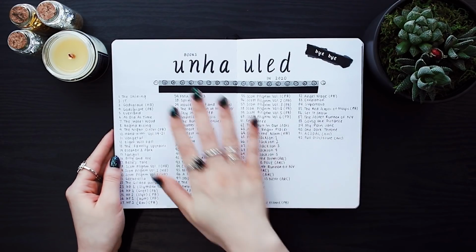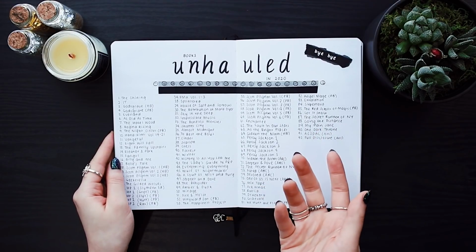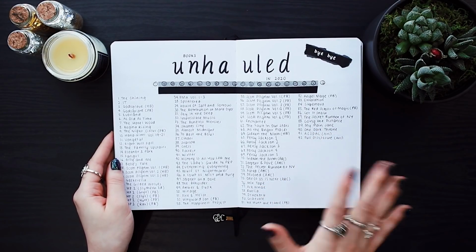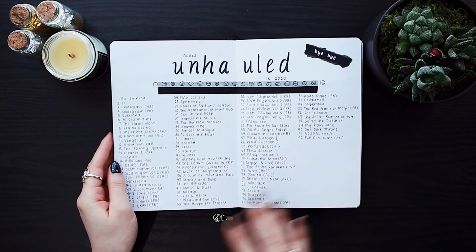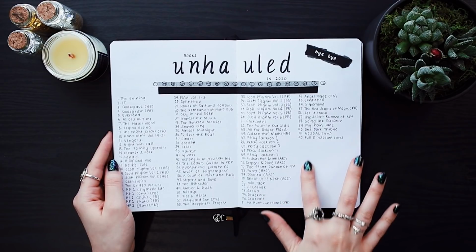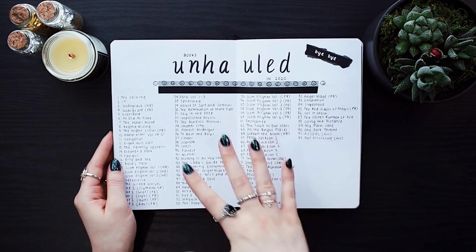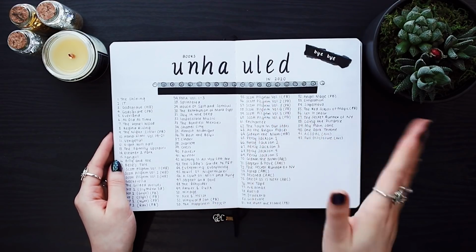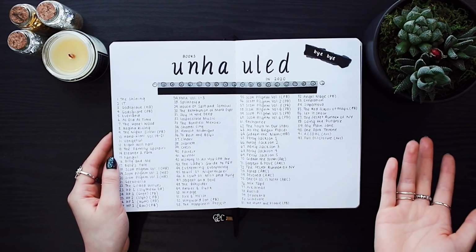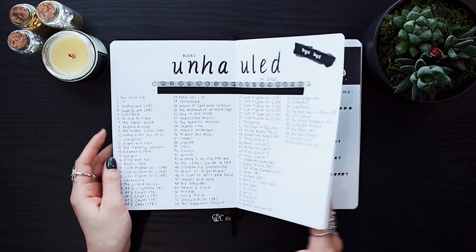But anyway, I got rid of a lot of books in 2020, especially because I was moving in 2020, so I wanted to unhaul books that I was no longer interested in or, you know, other reasons. So I wrote them here, but to be honest, there were more. I just couldn't be bothered to keep writing all the books that I unhauled. So I ended up not doing this spread in 2021 because I don't want to have to write it down. I don't even know why I thought this was a cool idea. I guess kind of, but I don't feel the need to do this anymore.